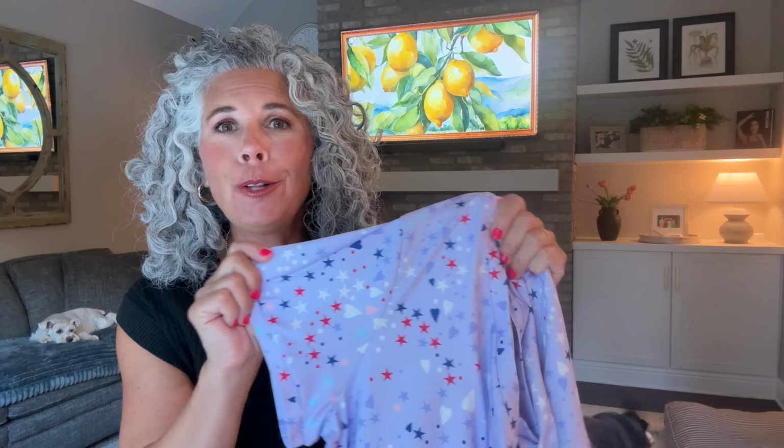Then this next little pajama set, I had to get it. Look at those little hearts and stars. It is so cute and adorable. Every now and then, I just love a fun little pajama with the print, and this one is so cute. It is shorts that have a little bit of a ruffle along the leg line, a t-shirt style with the v-neck, and it's just so fun and cute.